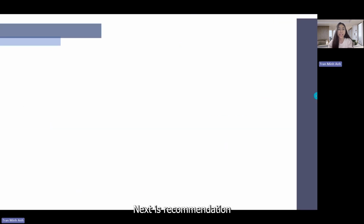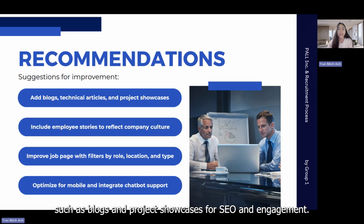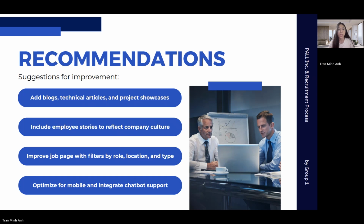Next is the recommendation. We recommend adding updated content such as blogs and project showcases for SEO and engagement. Sharing employee stories will enhance authenticity. Job filters and chatbot integration will improve user experience and recruitment outcomes.